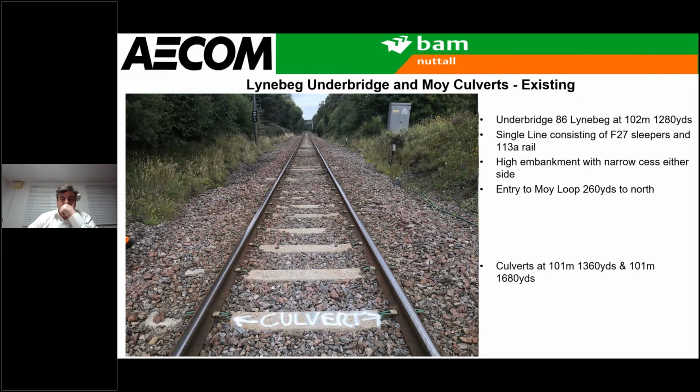At that culvert in front of us, one of the challenging things was the signal and all the cables just up ahead. These all had to be disconnected to allow us to take the panels out, which gave us a bit of a headache at the end of the possession. Next click, Stuart.